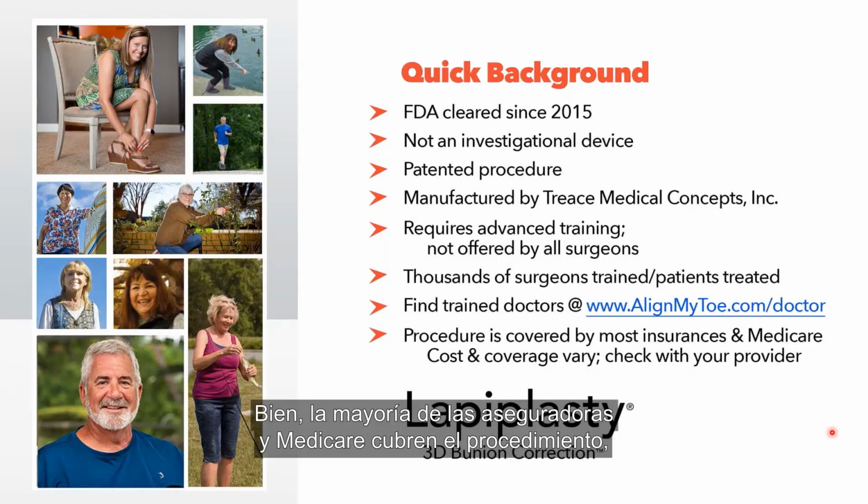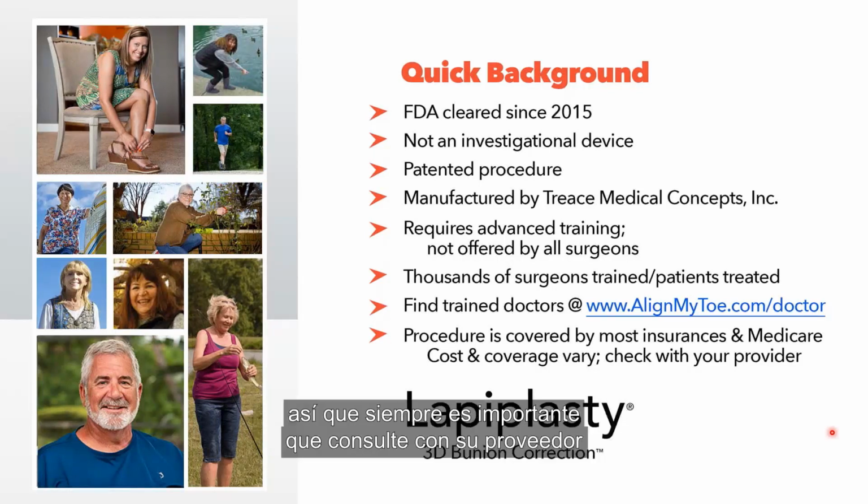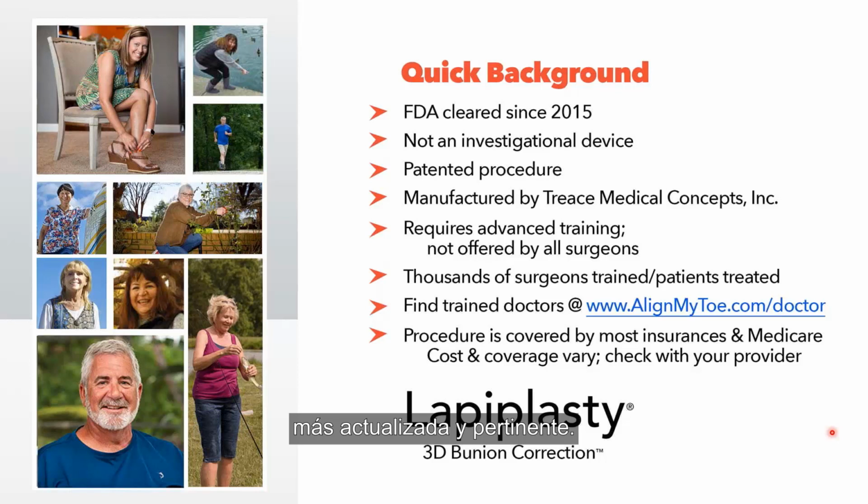Now, this procedure is covered by most insurances and Medicare, but cost and coverage may vary, so it's always important to check with your provider because they're going to be able to give you the most current and pertinent up-to-date information.